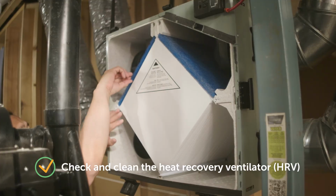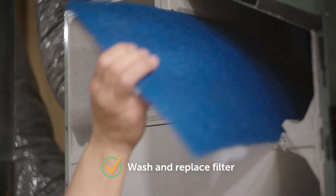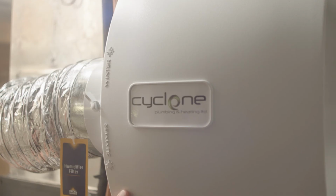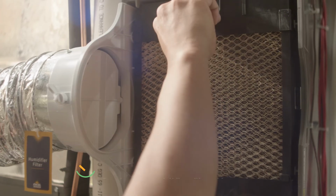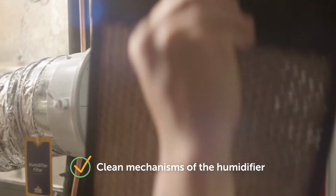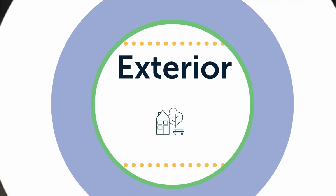Check and clean the heat recovery ventilator or HRV. Wash and replace filter. Keep an eye on your humidifier filter and replace if necessary. If needed, clean the mechanisms of the humidifier. And finally, check for condensation and humidity.